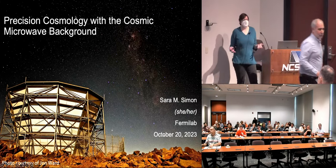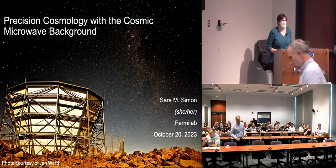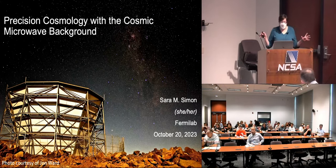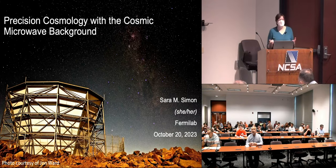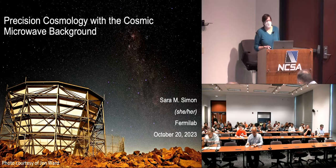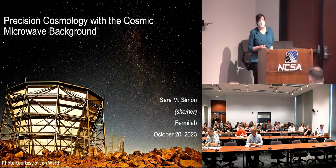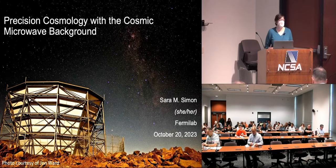So the cosmic microwave background is the universe's oldest light. It's also the most prevalent. In fact, if you were to add up all the energy of all the photons in the universe, more than 90% of it would be from the CMB. And on average, in every cubic centimeter, there are about 400 photons from the CMB.